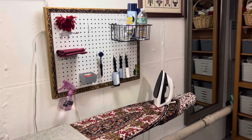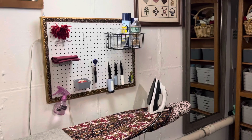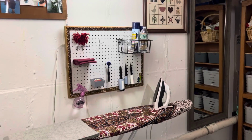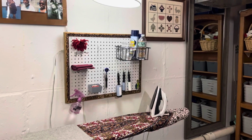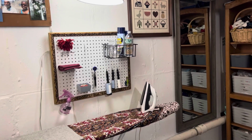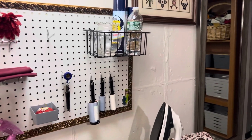That pegboard creation was a DIY where I took old frames that I loved but were no longer using for the pictures in our home. Instead of having them sit in the basement taking up space in storage, I used them as a project to beautify my sewing space. Putting the actual pegboard on the exterior of the frame versus behind it gave me the space I needed, as these are not attached to the concrete wall. If you're looking for ways to integrate pegboards into your space, this might be something you would want to explore.